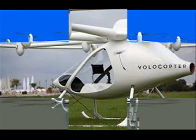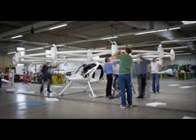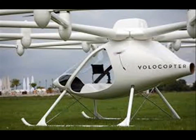"I think everyone wants to fly," said Wolf. "Helicopters are very expensive, and people think maybe this is a way to be a pilot themselves. In 20 or 30 years from now there will be even more cities with millions more people living in them, and transportation will be a big problem. Maybe you need to go up in the air to solve these problems."